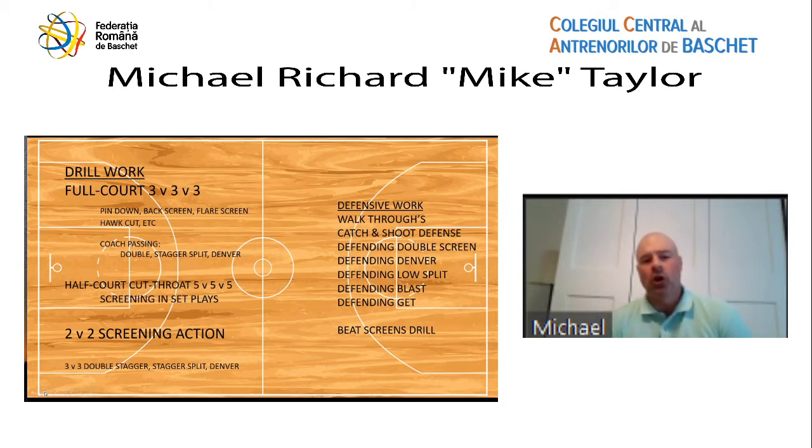So then when you need to work on your doubles or your stagger splits or your screen the screener, now the coach can step on the floor. We can have one coach at this end, one coach at this end. And basically you're going through your 3-on-3 situations, a staggered double, a baseline staggered double, a stagger split, a screen the screener, and you're giving these guys a chance to practice reading the defense, reading the game, setting screens, creating their advantages.